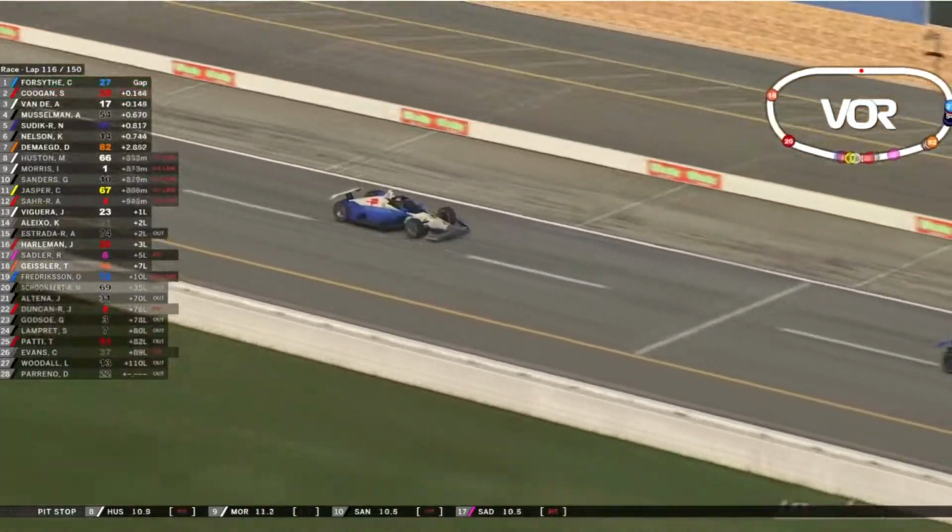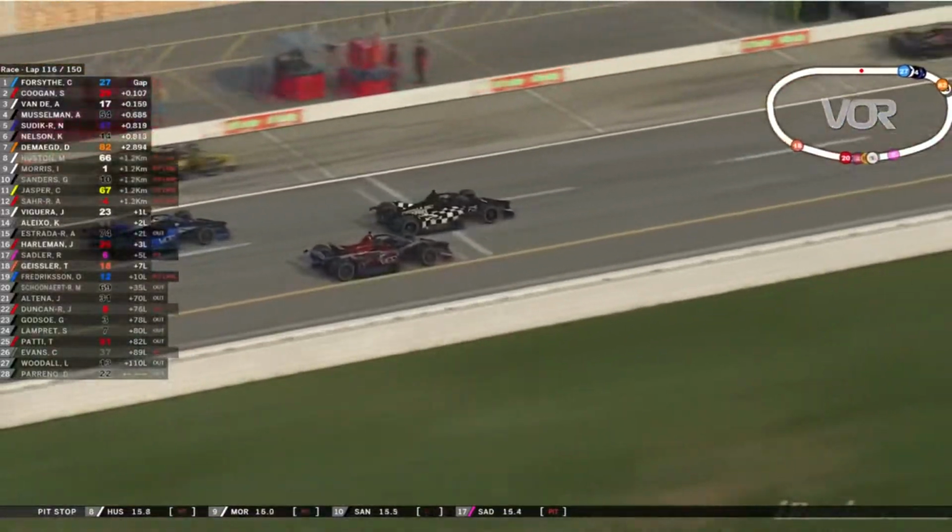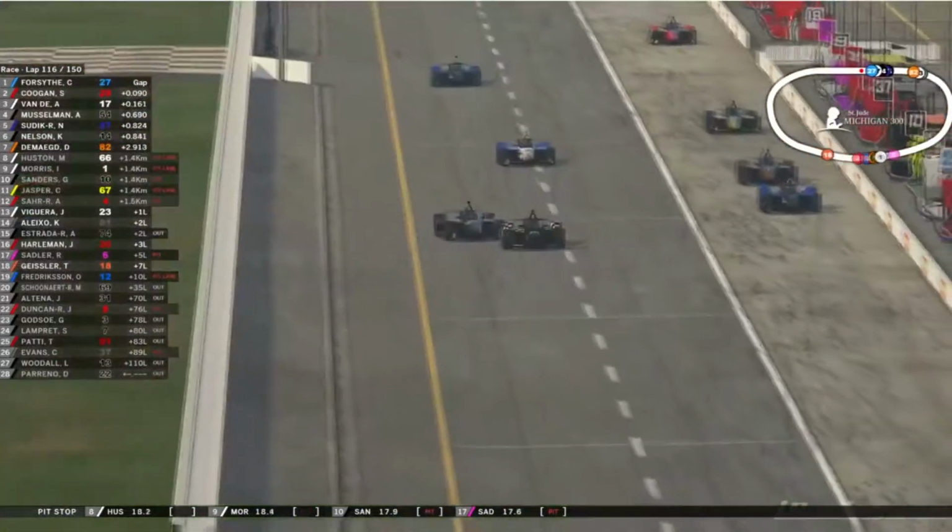I think I just had a voice crack and screaming there. Austin Saar coming to pit road. Now all these guys got to sort it out and get to their pit stall.